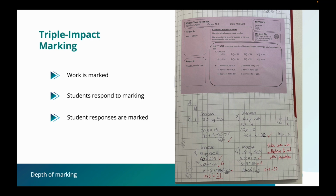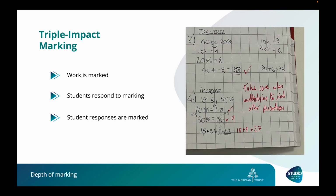Students then complete their assigned DIRT activity underneath that glued-in sheet in order for them to put into practice what they've just learned in the recap. Those DIRT tasks are then marked by a teacher at a later stage and some comments are written. These comments are specific to the individual student and address any misconceptions that persist or identify errors and mistakes. I also make a note of any students who are still struggling after DIRT tasks so that I can plan an intervention in a future lesson.